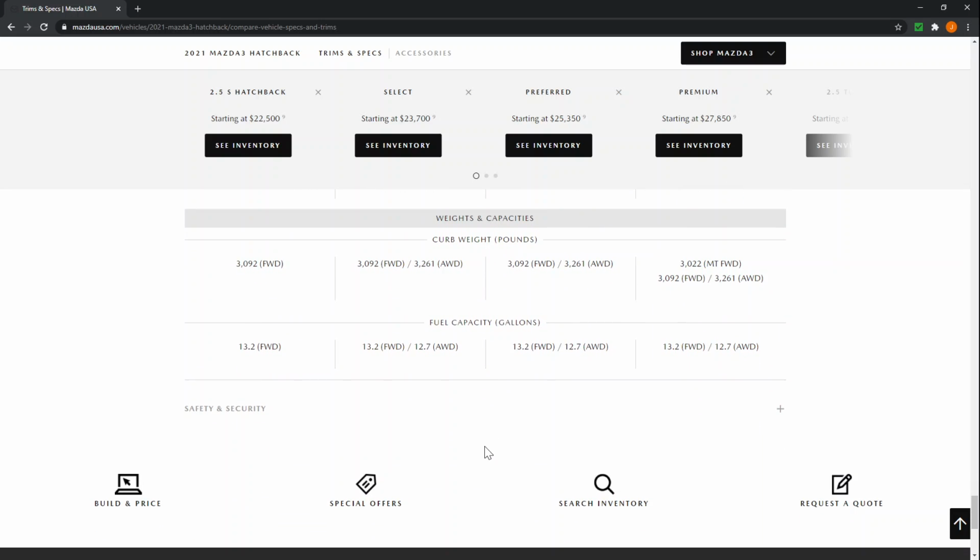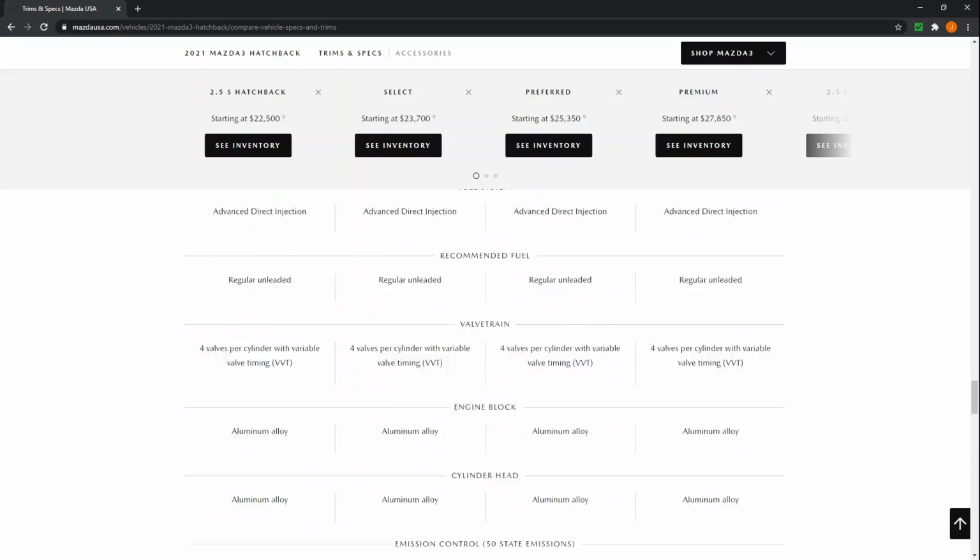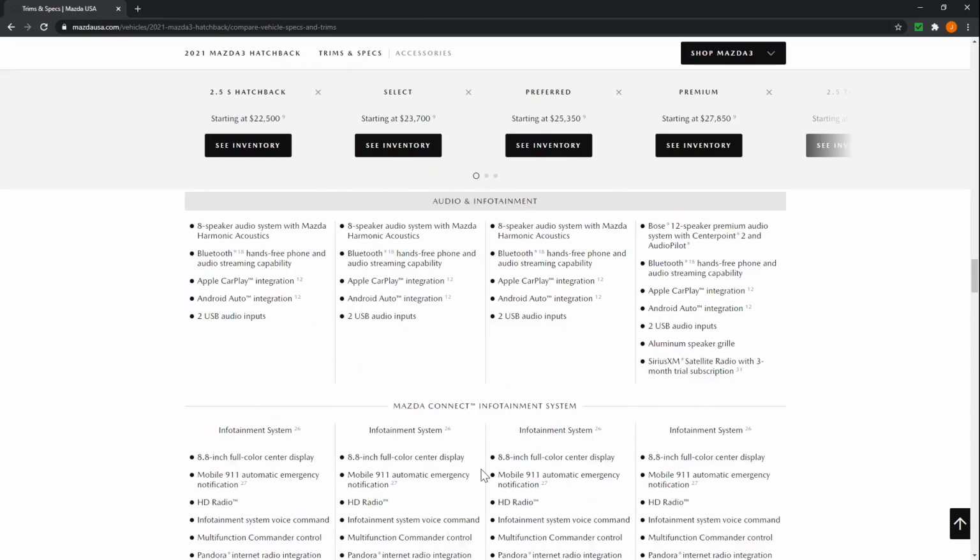And yeah, so that kind of sums up. Another interesting thing to think about, your fuel capacity is actually going to be lower in the all-wheel drive. I'm guessing they just had to make the fuel tank a little bit smaller to accommodate some of the mechanics that are associated with the all-wheel drive system in the rear of the car there. So yeah, that pretty much sums up our 2021 Mazda 3 hatchback, the non-turbo models.